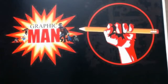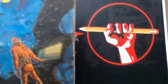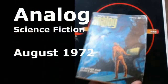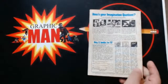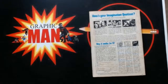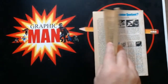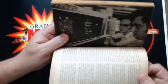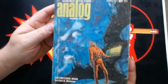All right, I've got this great pulp magazine given to me by Joe Morton. It's an Analog Science Fiction from August of 1972. That was very kind of Joe to do that. There was a page I wanted to show you. Once again, that's Analog Science Fiction, August 1972.